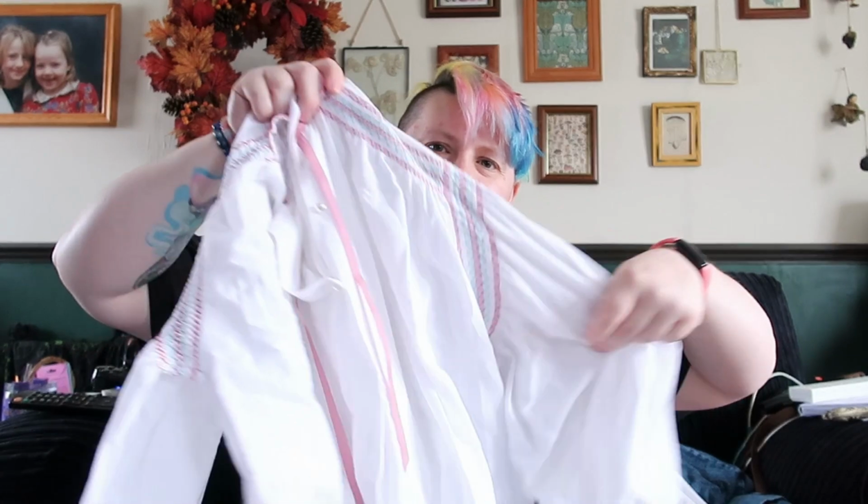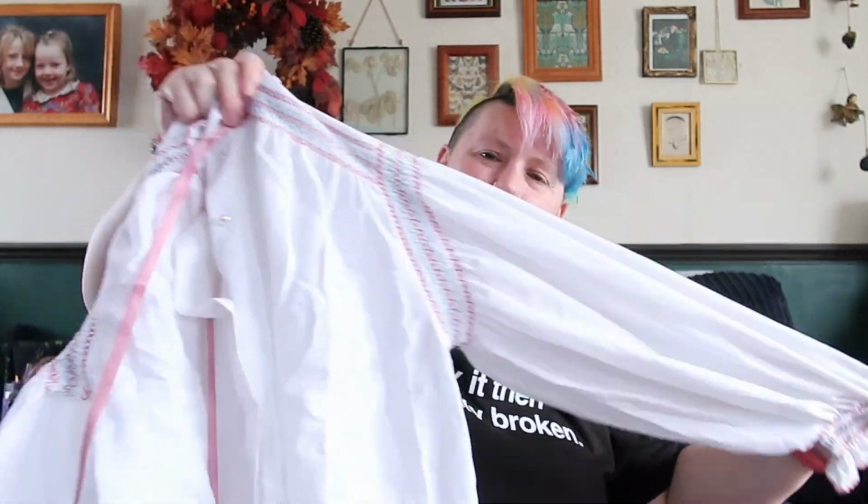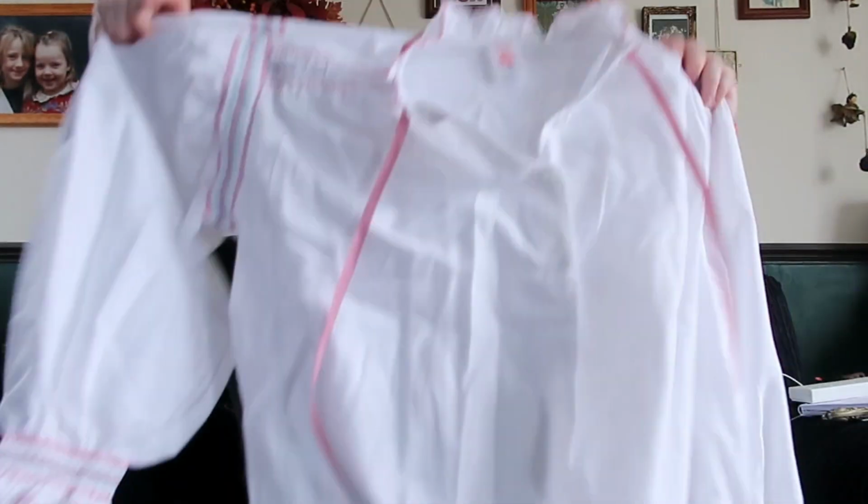But I was just like, they are interesting and, you know, fun and retro. But I think the white one especially would make an amazing shirt. But I'm not too sure about the pink one, so I might actually just use it as pyjamas.